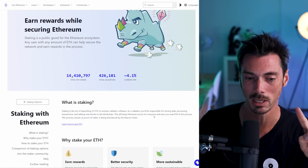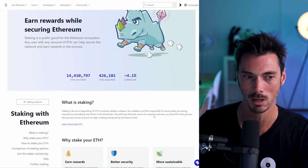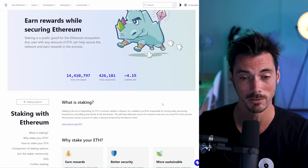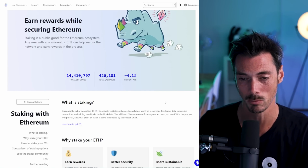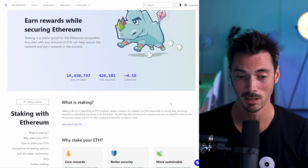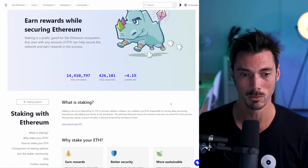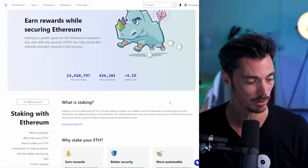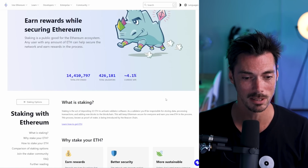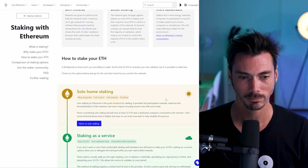I don't know why that's going to happen and how those numbers have come about. But again, I will be watching with great interest the first couple of days after the merge to see what happens to those staking rewards and how much money pours into ETH if those rewards are there. But of course, the more stakers there are, the more validators there are, the less likely it is that you're going to get the reward. And yeah, well, let's see what happens there.